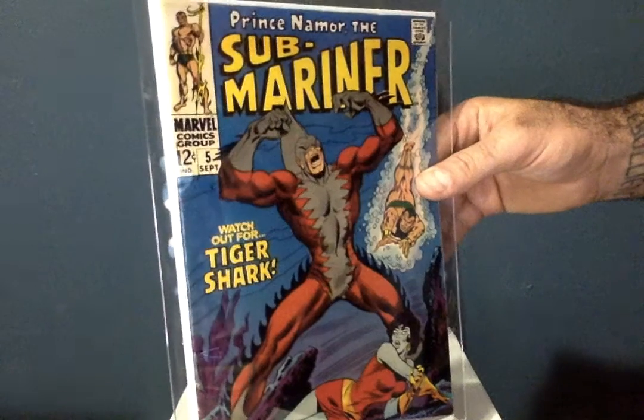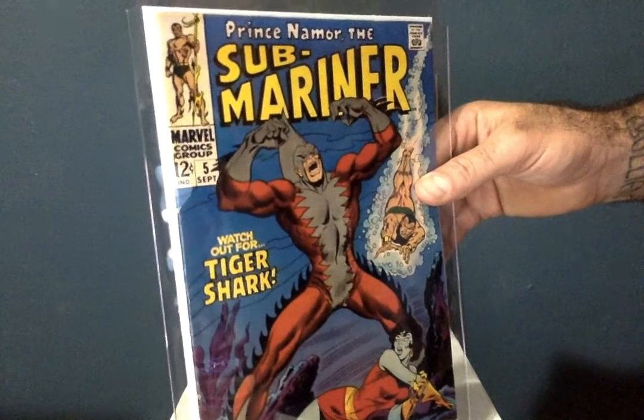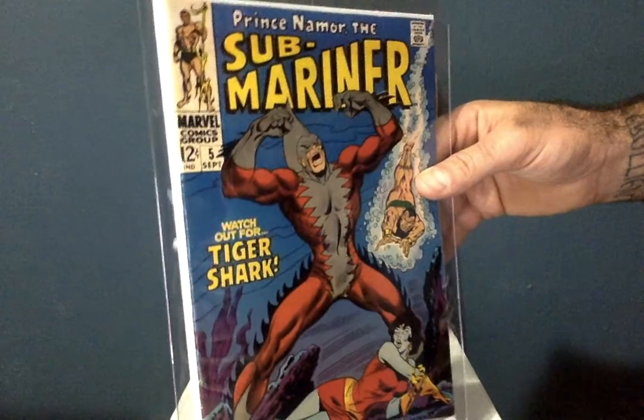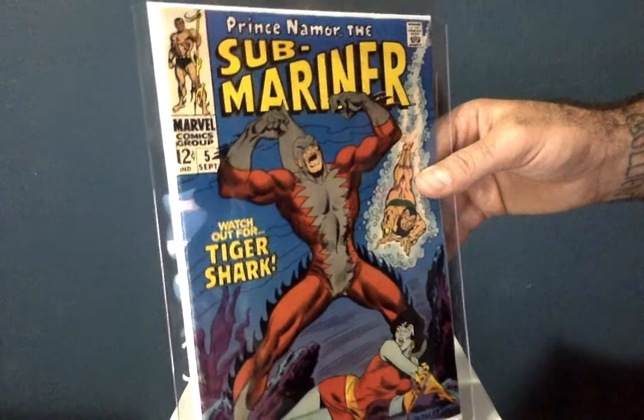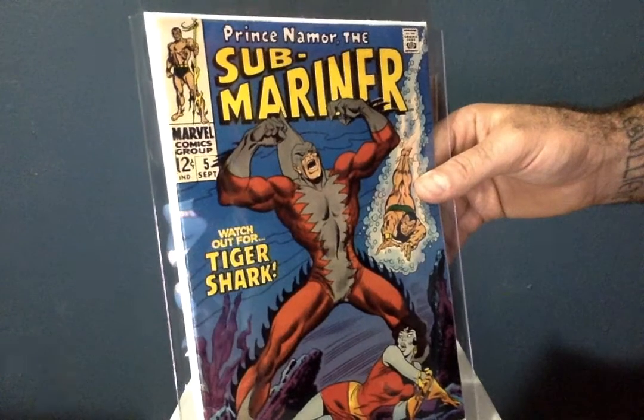$12. I mean, he looked it up on eBay, and he's like, I'll give it to you for 12. It's like, you got it, and he gives me a discount on top of that, it's pretty awesome. I mean, I love it. I've always wanted the first appearance of Tiger Shark, and I think he's a cool villain, so it's pretty cool.